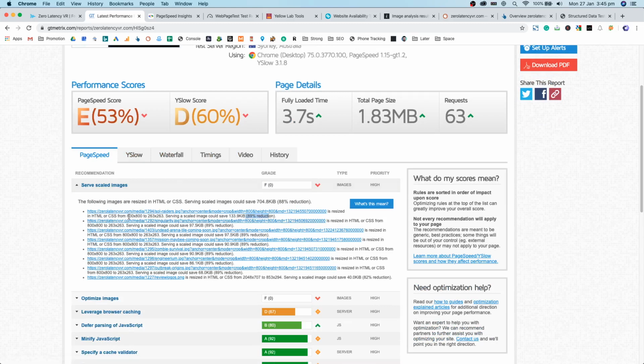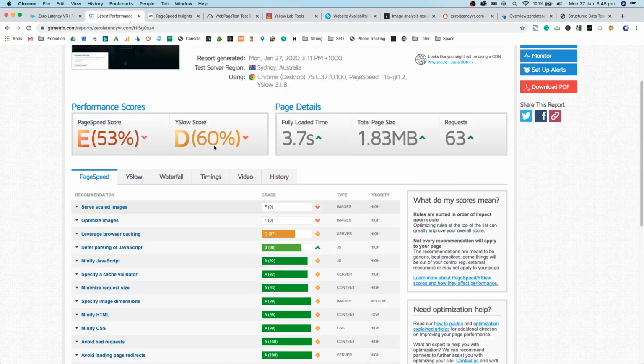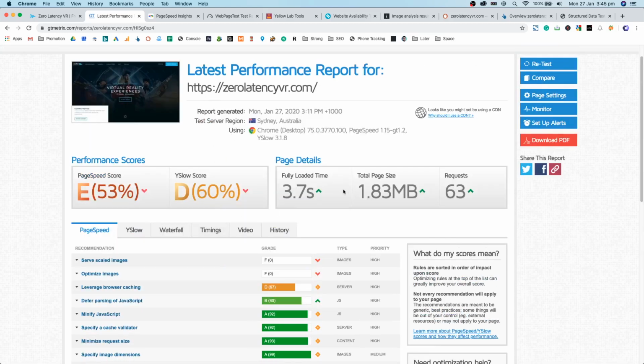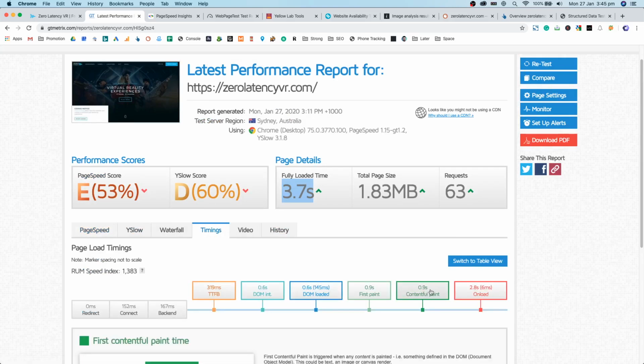Scaling images, obviously this image is massive. It's 800 by 800. You can see it in here. And they're serving it in a size of 263 by 263. Create a 263 by 263 variation of that image and serve the correct image size. Don't serve a massive image if it's not required. Pretty basic things. But 3.7 seconds for a fully loaded time is actually really great, and their first contentful paint of 0.9 seconds.